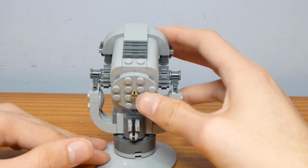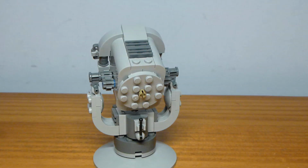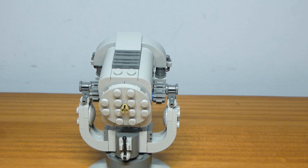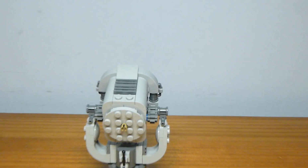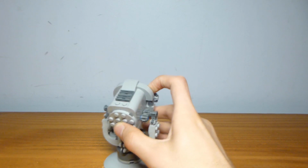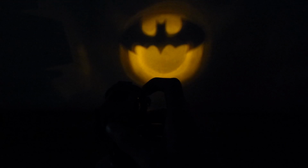But the coolest feature here is that if we bring the lights down just a bit and zoom out, this button right here on the back will display a bat signal anywhere on the wall, and you can move it around, basically put the bat signal wherever you want. This is probably a distance of about 6 inches from the wall at the moment.